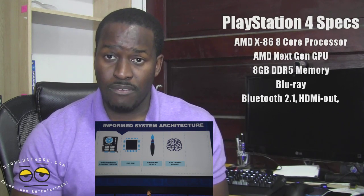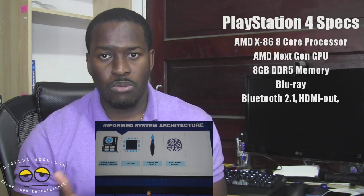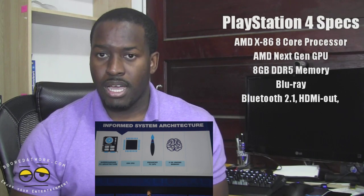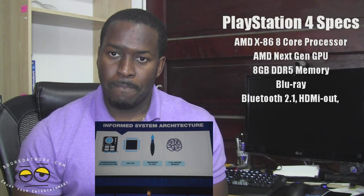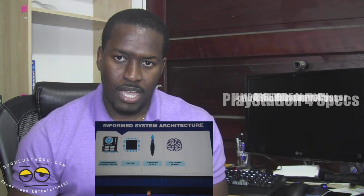You've got a Blu-ray drive. You've got Bluetooth 2.1. Sorry, no Bluetooth 4.0 there. HDMI out, AV out, gigabit Internet port, Ethernet port, and also USB 3.0. That's in terms of hardware specs.